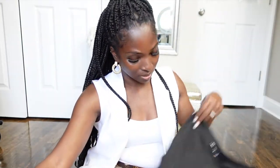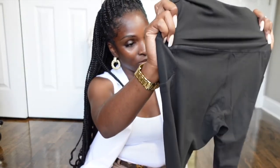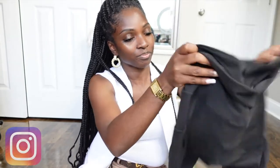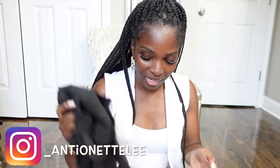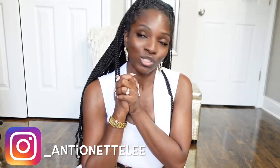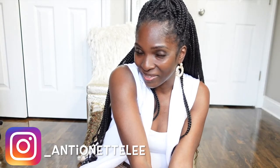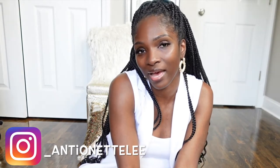Because I'm a little thick around the thighs. So we'll see how these fit. But yeah, so I'm excited to actually try these items on and wear it in the actual reel, you guys. So I just want to show y'all real quick what I got in the mail. And I don't know if I'm going to actually show you guys how I do the reel. You know what? That'd be a good idea. I'll probably show you how I do the reel. I don't know. We'll see.